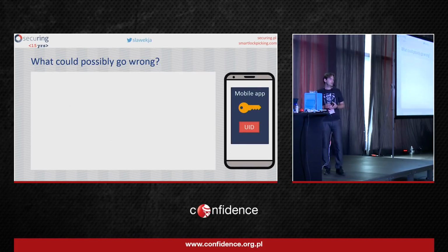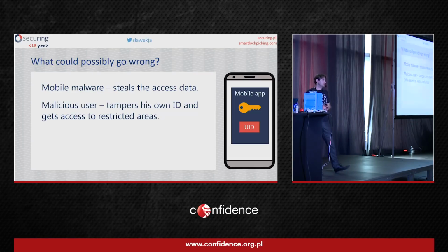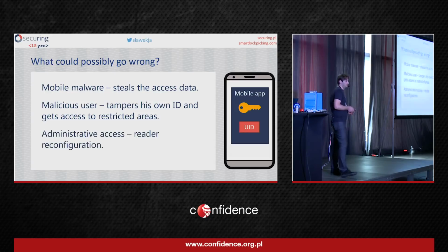So what could possibly go wrong in such a system? Well, of course, malware, for example, could steal the card data from your phone. But there is another risk. A malicious user that has full control over his phone could manipulate this card data, this UID stored in his phone, and try to get access to other restricted areas. And it was actually the thing that I managed to do in one of the systems.